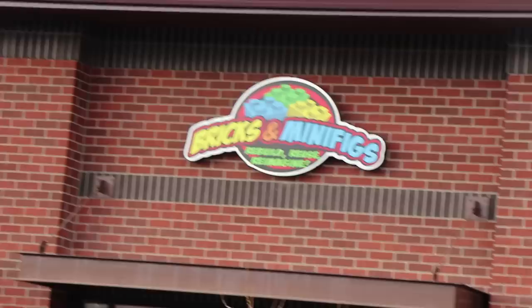So where are we, bro? Bricks and Minifigs. You guys, we are here at Bricks and Minifigs in Washington. We're back in Washington. We're gonna go in here and check out some of the Legos, and we are going to meet one of Axel's good friends.